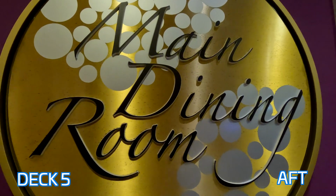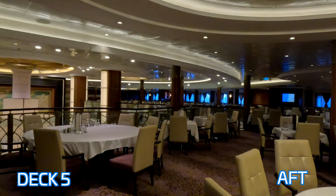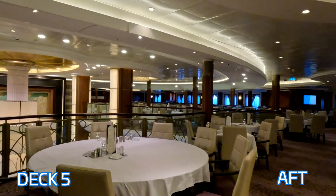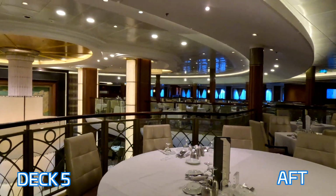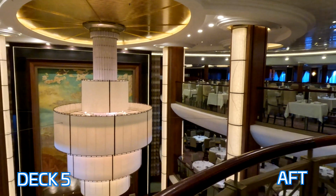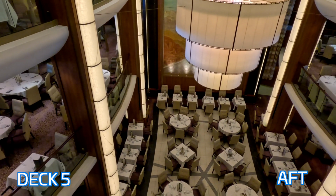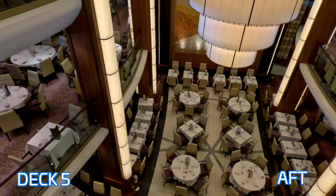Skipping down to Deck 5 in the back, we have the main dining room. It spans Decks 3, 4, and 5. Of course, this is just the upper level of it. One of the largest dining rooms at sea, if not the largest. I'd have to fact check myself on that one. But absolutely massive dining room here on board Oasis of the Seas. And again, spanning Decks 3, 4, and 5.